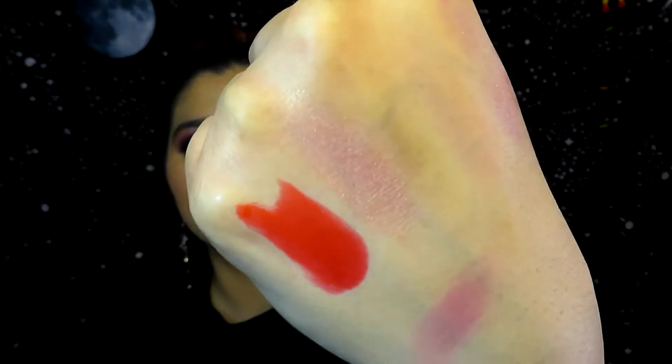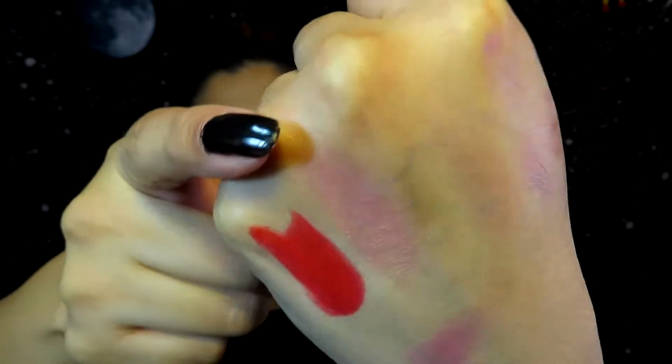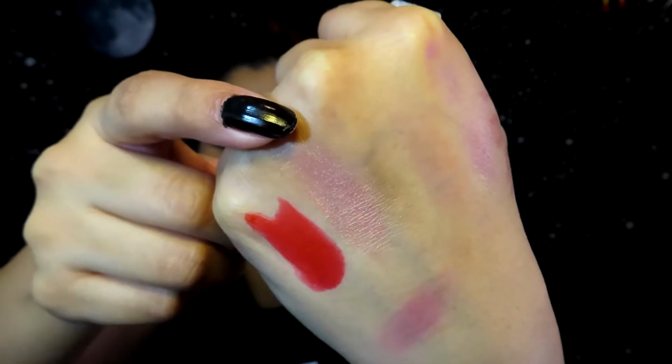Ooh, look at that. It's a pretty peachy blush and it's shimmery. It's this one up here. Ignore this. It's from another video I did earlier and I couldn't remove it. But anyways, I really like that this blush is shimmery because I love shimmery blushes. So yeah, thank you so much, Rach.